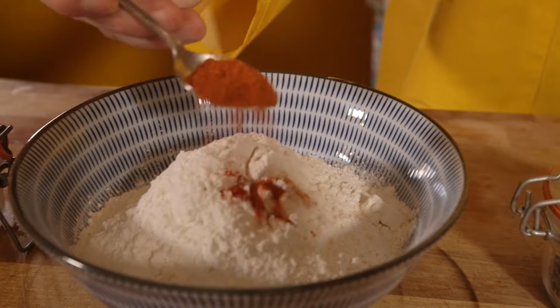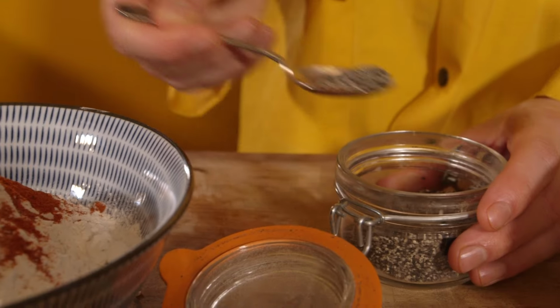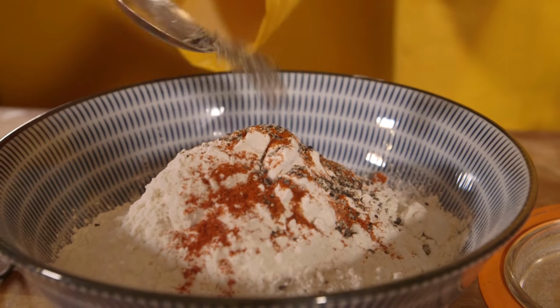A key factor with crispy squid is the crispy bit, and it's really simple to get them extra crispy. All you've got to do is get some flour. We're going to cover them in flour, but a seasoned flour. That's half a teaspoon of cayenne pepper, half a teaspoon of pepper, and the same with salt. Mix it up, and then we have to move on to the fishy bit.